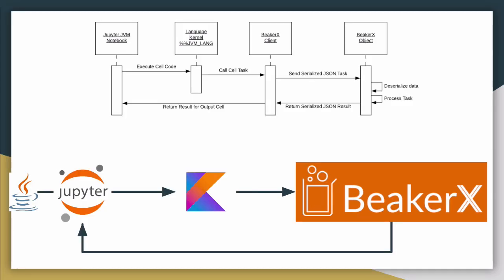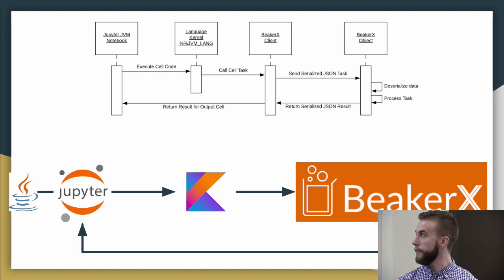Here's a more in-depth look at the process of auto-translation. In this example, we have a Jupyter notebook configured with one JVM language, and we're writing code within that notebook for a different JVM language. So you have the notebook cell, which is executed, and that is passed to the appropriate kernel, which does come with Beaker X. The result of that is being read by the Beaker X client, which serializes it, sends it to the Beaker X object. Then it's deserialized and processed and prepared to send back to the original notebook.